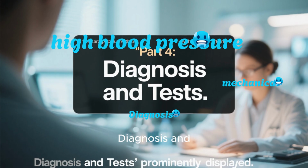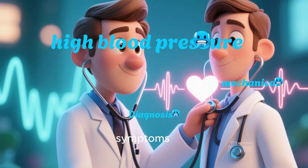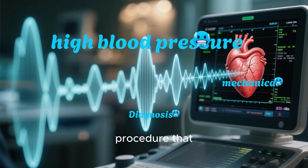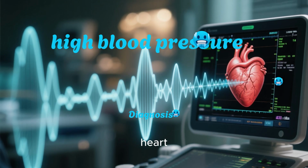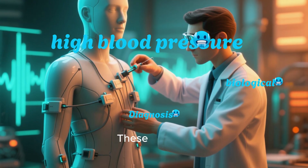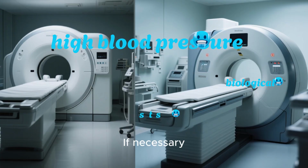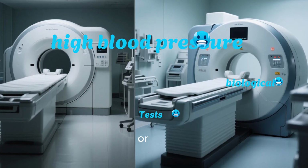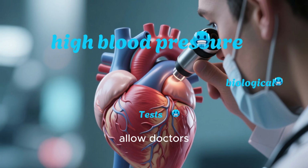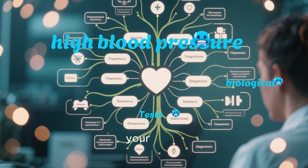Part 4. Diagnosis and tests. Diagnosing aortic valve problems involves a combination of listening to your heart sounds, checking for symptoms, and performing various tests. One of the most common tests is the echocardiogram, a non-invasive procedure that uses sound waves to create images of your heart. During an echocardiogram, a technician places sensors on your chest and back to listen to your heart sounds. These sounds, known as heart murmurs, can provide valuable information about the condition of your aortic valve. If necessary, your doctor may also use a CT scan or MRI to take detailed images of your heart and valves. These advanced imaging techniques allow doctors to see the structure of your heart in greater detail, helping them diagnose and monitor conditions related to your aortic valve.